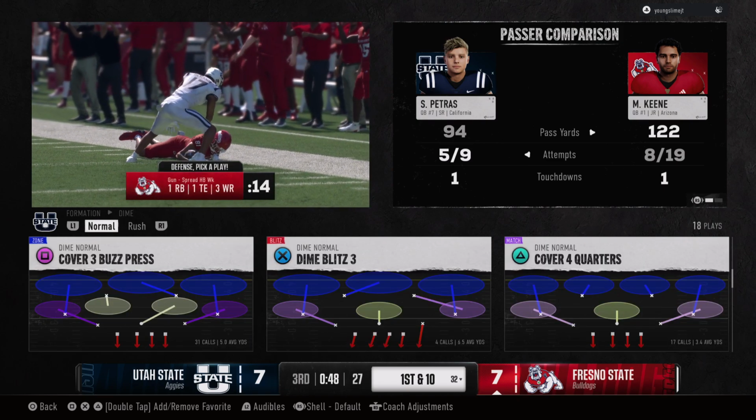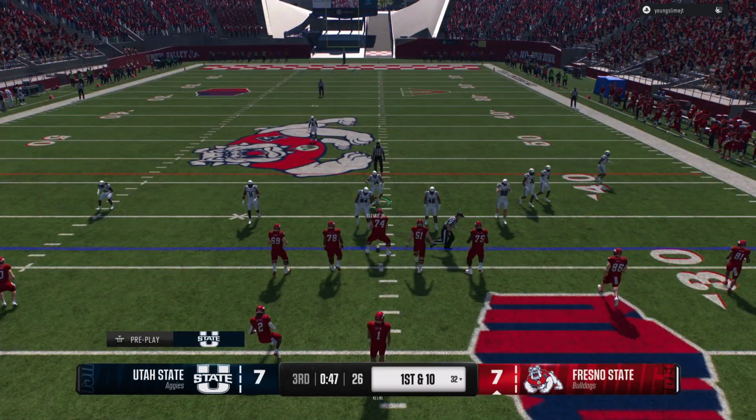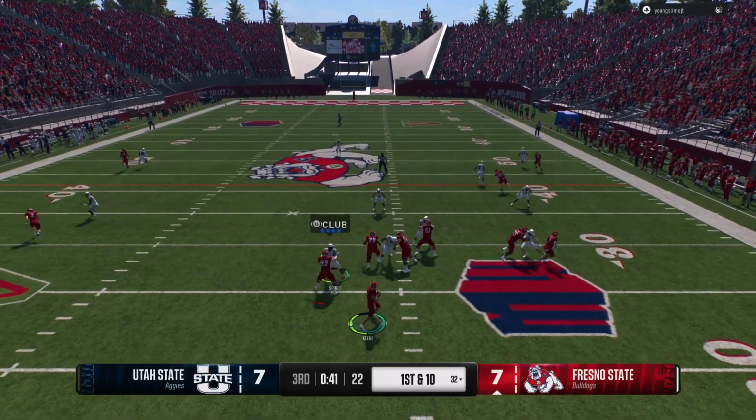Throwing the comeback looks like such a simple throw, but the timing is so important. And as a quarterback, man, this is all about trusting your guy. You know exactly where he's going to sit it down. You anticipate it. You throw it. You know he's going to come back.